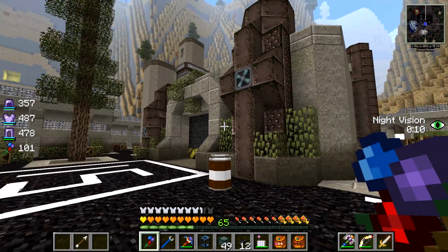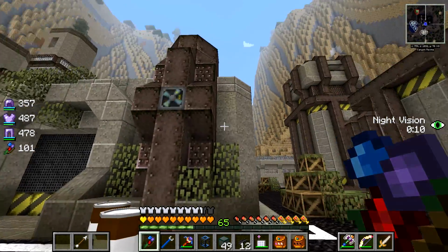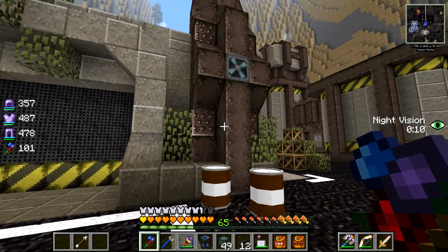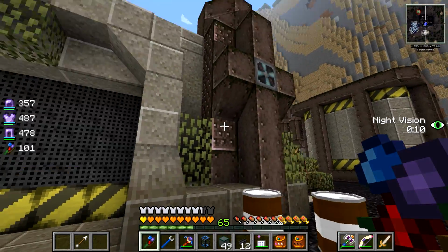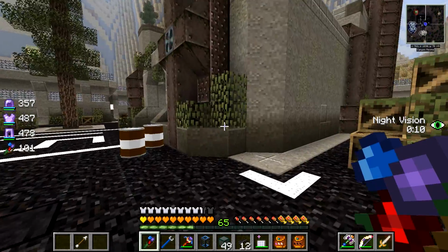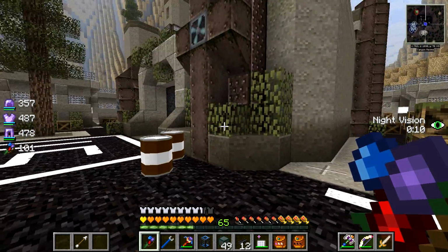Alright, so let me take a quick tour here. It's not much, to be honest. I already showed you this, I think, in an earlier cutscene, unless I decided to cut it away. But we have this. It doesn't really serve a function or purpose at the moment, but it's pretty cool. I like it.